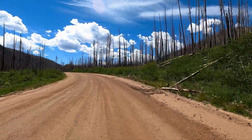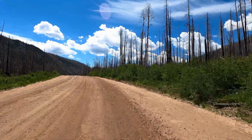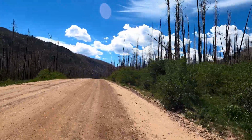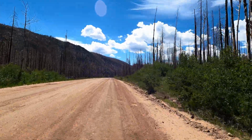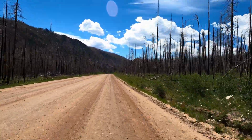Here's the burnt area. This was really sad to see, but I've seen it the year before. You're starting to fill in with the green. You know, it's the life cycle of forests. So part of it burns down, it fertilizes the ground, you get new growth. The old growth goes away, but it kind of still sucked.